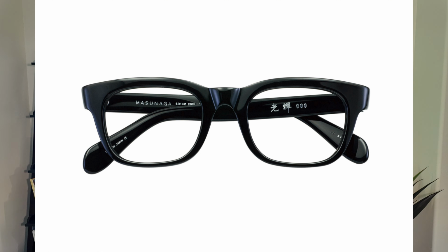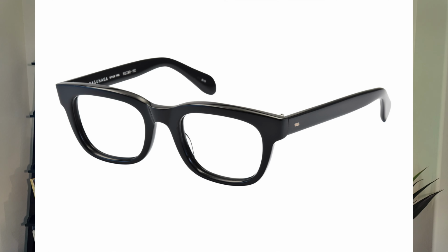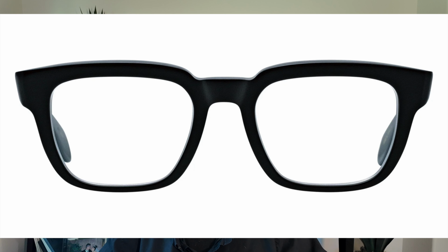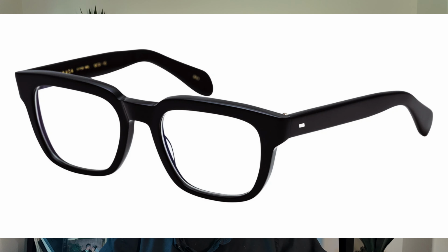The 000 was actually placed in a time capsule in Osaka, Japan at the World Fair. They feature distinctive silver rivets and inlaid lettering on the temples, as well as 7-barrel double riveted hinges that are virtually indestructible. These frames have a titanium core, which is stronger and lighter than stainless steel, and contributes to the frames being considerably lighter and more well-balanced than comparable frames from other manufacturers.